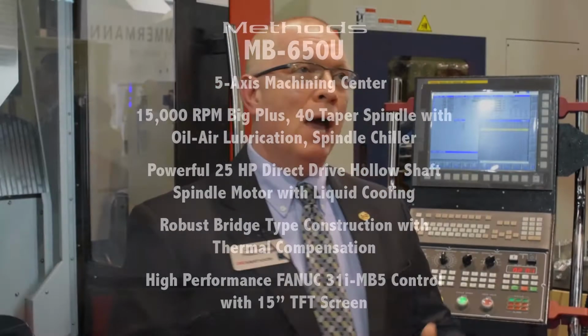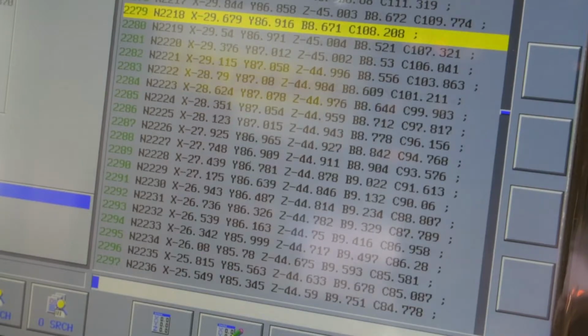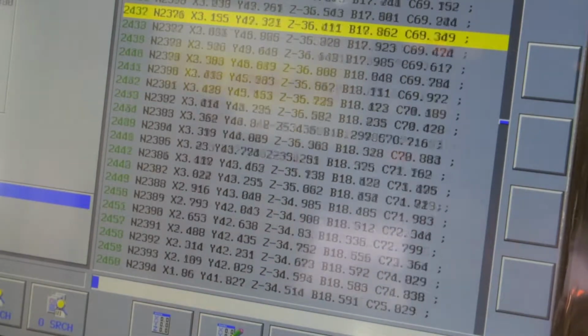So combined with that, we have the FANUC 31i MB5 control, which is a full 5-axis simultaneous control. And along with that, it has a 1,000 block look ahead, which is required in full 5-axis simultaneous work. And then it has a data server, a CF card, which is 2 GB, and it gives customers the ability to do that full 5-axis work without problem.